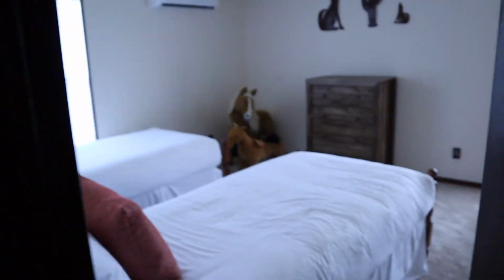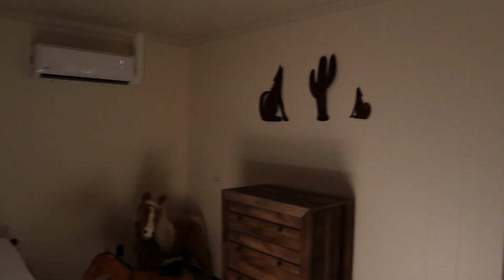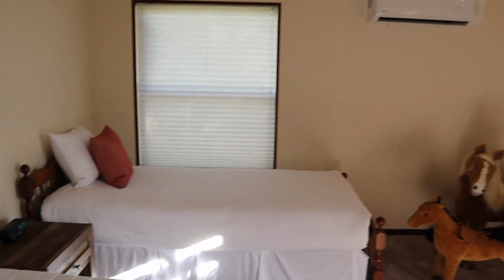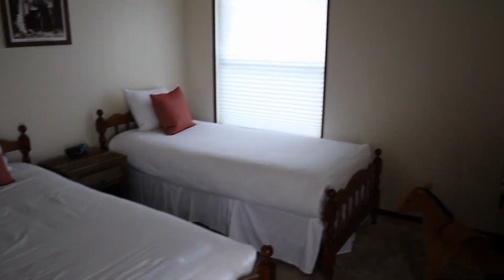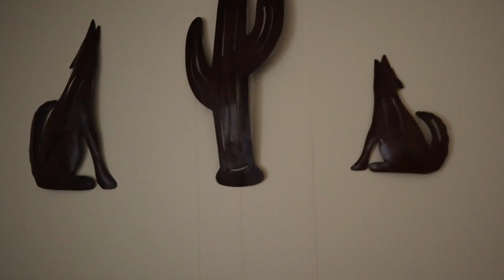Very fancy. This is bedroom number one. We found out that this mechanical horse actually moves, which, since we already thought this house was haunted, was terrifying to us. These two closets have just more essentials in them. They don't connect, which is a little bit odd because there are two closets right next to each other. Two beds and then the horses. We have some decorations right here.